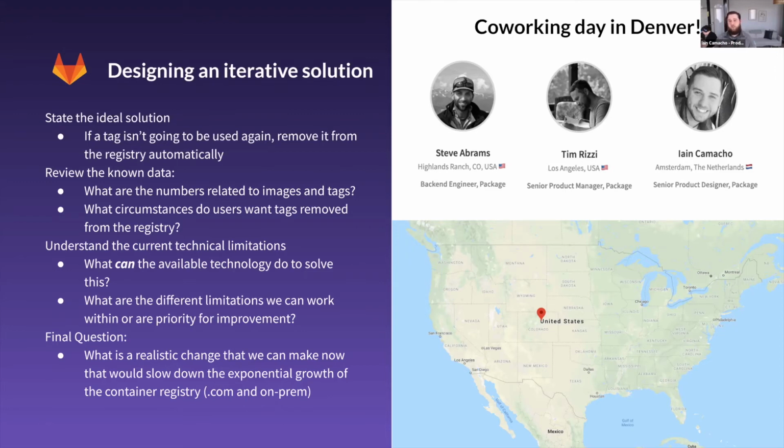We reviewed all the data we had in terms of GitLab's impact and on-prem solution, as well as working with Steve to really understand the nuance of those technical limitations. And then we sat down and asked the real question. What is a realistic change that we can make now that will slow down the growth of this seemingly exponential problem? Because not only does it grow over time as you start building more images per team, but as you start building out more projects that are using this, the problem becomes bigger and bigger.